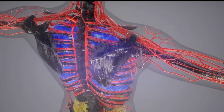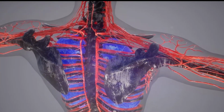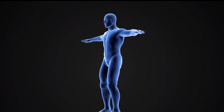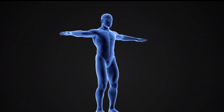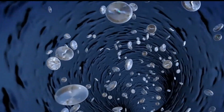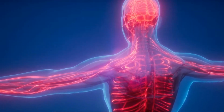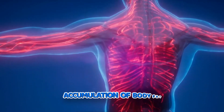This process highlights the incredible efficiency of the human body in managing energy resources, making sure that no fat is wasted and that the body is prepared with energy reserves when needed. When the body needs energy, stored fats can be broken down and utilized. But when there is an excess, they contribute to the accumulation of body fat.